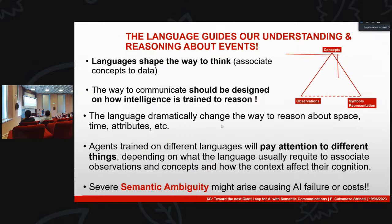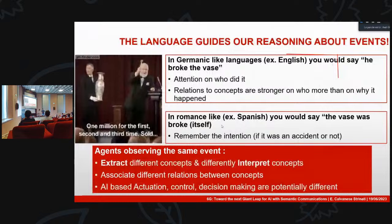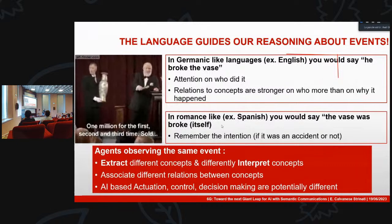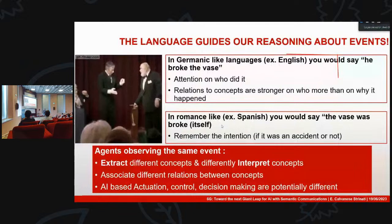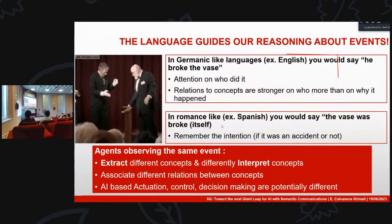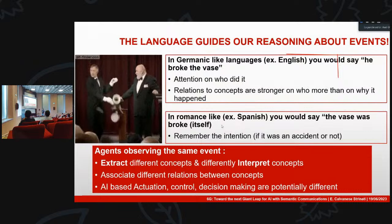But there's another example also. You heard about this attention mechanism in AI, for example. So this is a case where there's a selling of a vase, and actually say the vase is sold for 1 million, 2 million, 3 million. In a Germanic language, you would say he broke the vase. So where you put your attention is actually on who did that, not why it happened. On the contrary, in the Romance languages, like Spanish, French, Italian, and so on, you would say the vase was broken. So you remember the intention rather than who did it.